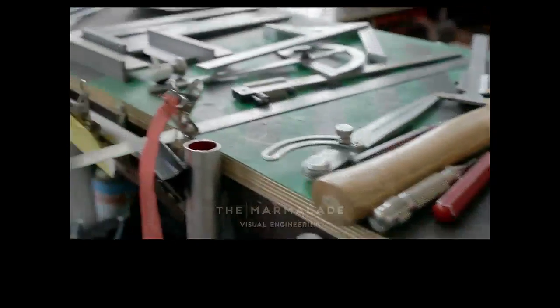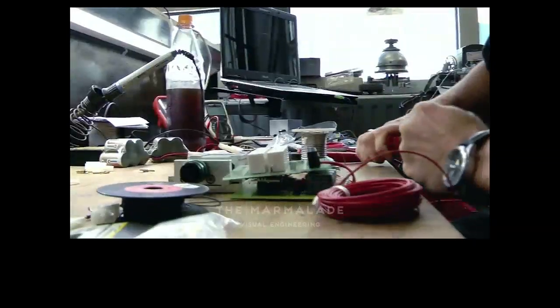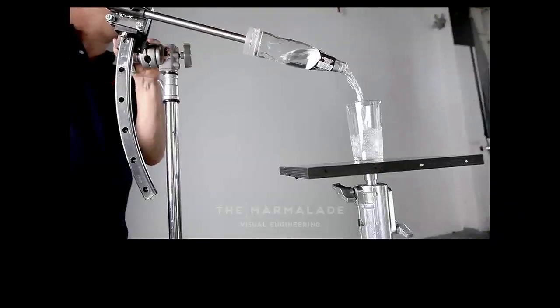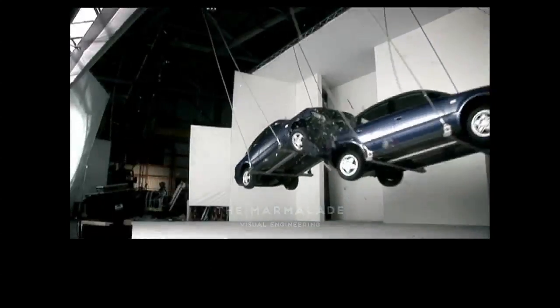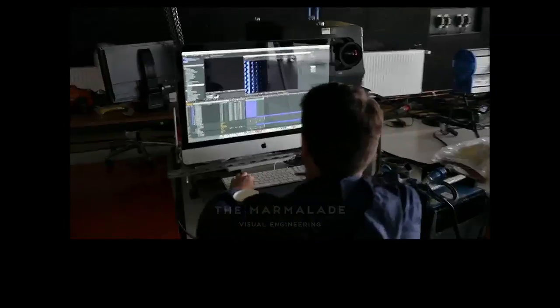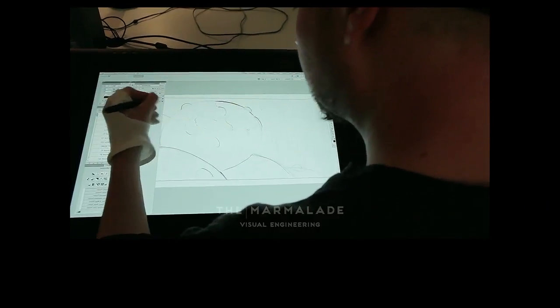So some of us, like Jan there, have a classical special effects background. So they approach everything in a physical way. They build models, they create rigs for performing some particular task, or they blow stuff up. Others in the company, like myself, we come more from a post-production background. So we're working with computers and with software to do everything.